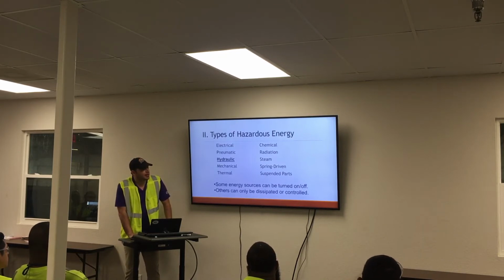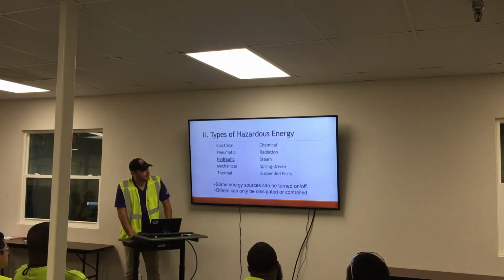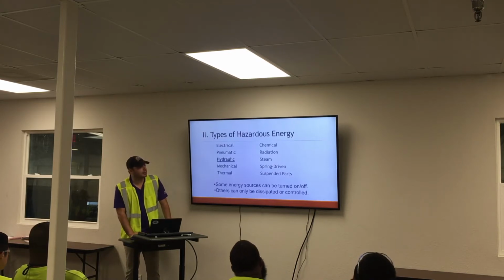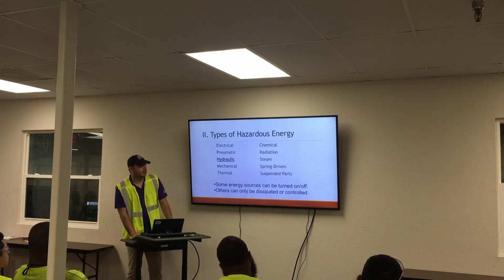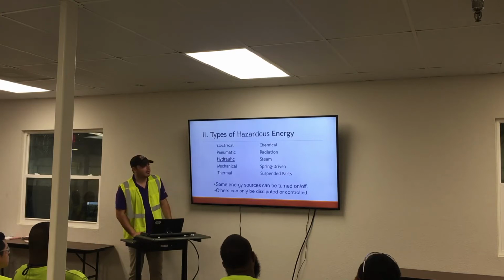So spring driven. No. And suspended parts. Where do we have suspended parts? I guess it could be suspended parts. The mold cans when they're up, you know, that's suspended parts. That's something I'm talking to you guys. So some energy sources can be turned on or off. Others can only be dissipated or controlled. So you know, like gravity sources, you got to put a bar there. You got to put a block there, something like that.